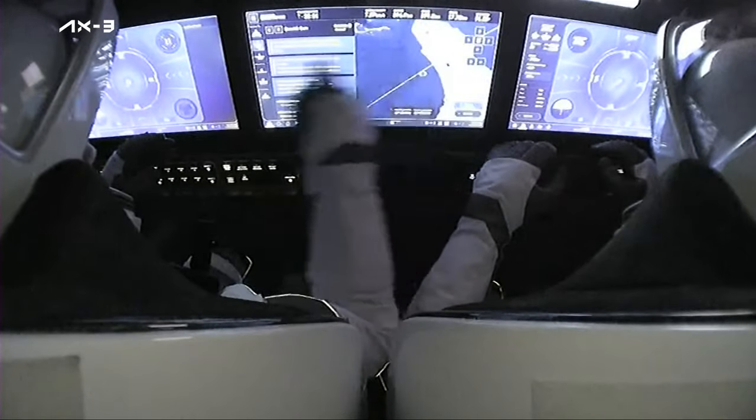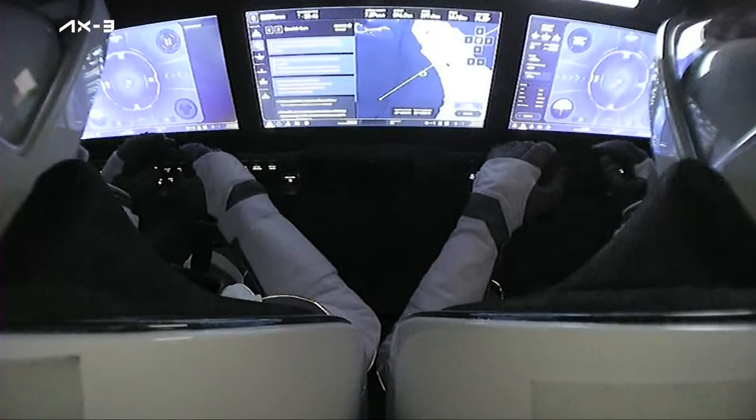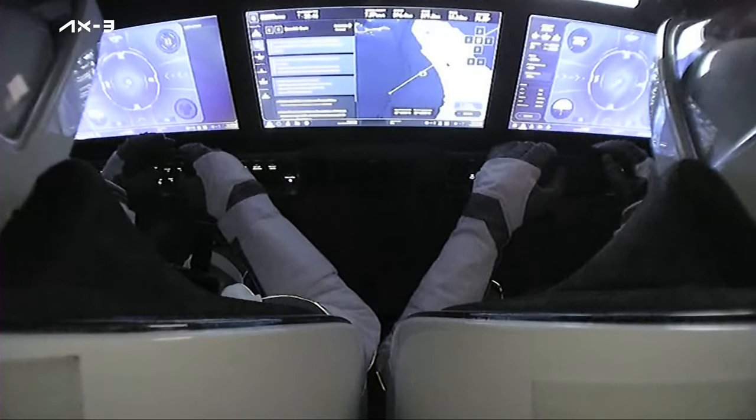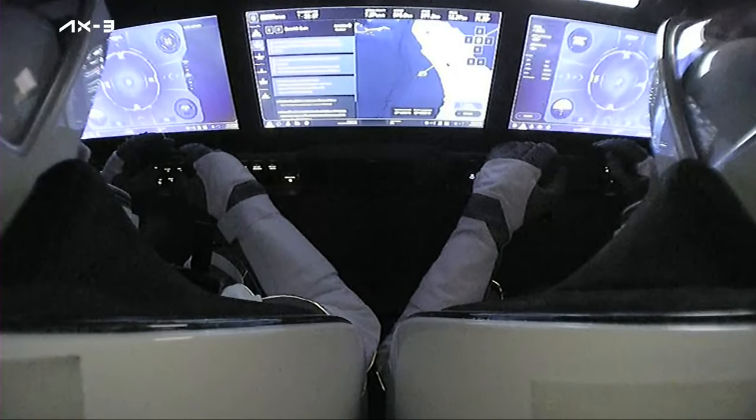And Ax-3 is a great example of that. They succeeded in accomplishing all of their mission objectives. And this is a great culmination to that effort. Yeah, you make a great point. There are four crew members on Dragon, but they've brought a lot of people with them from Axiom Space, from SpaceX.